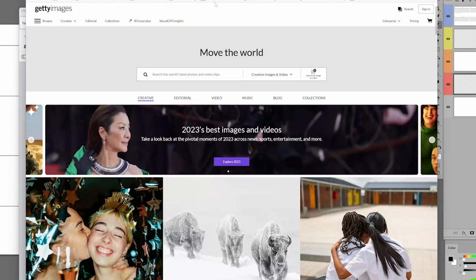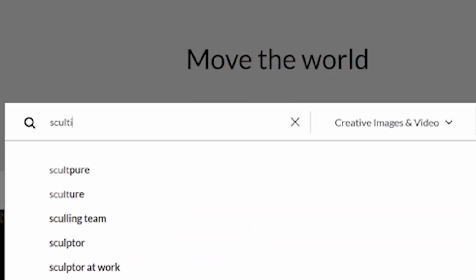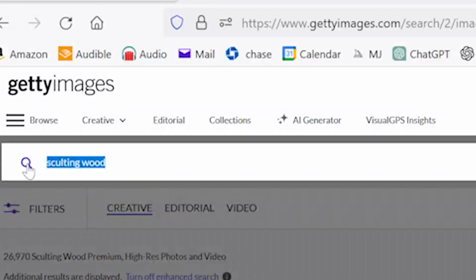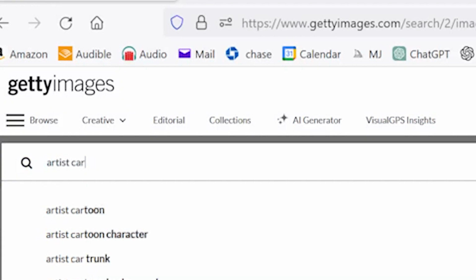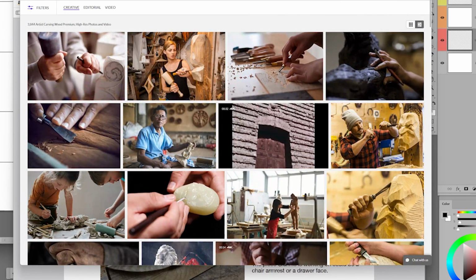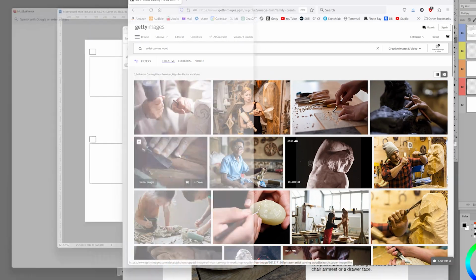As usual, I'm going to start out by taking a little trip over to Getty Images, and we'll begin with the search term sculpting wood. Okay, that didn't work. All right, let's try artist carving wood. Yes, kind of, maybe. This is good right here.